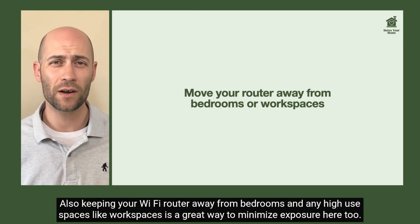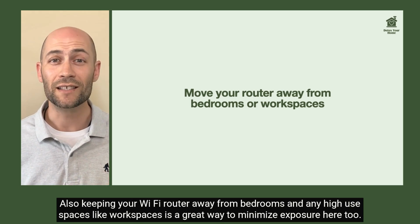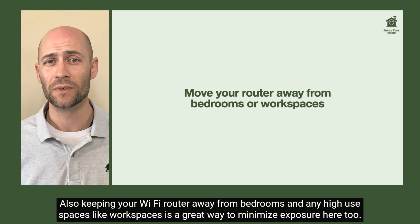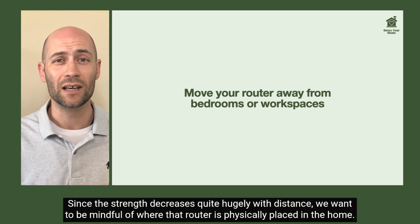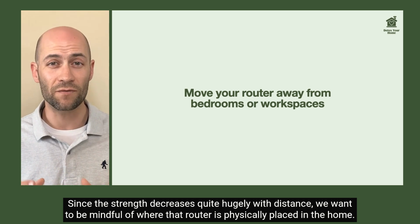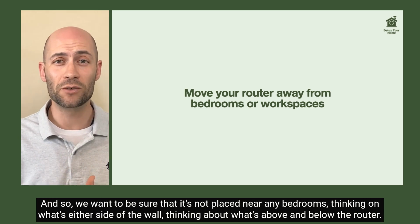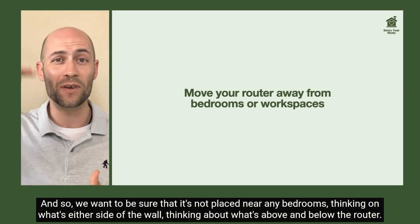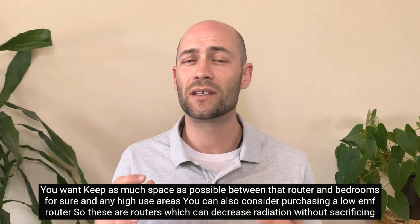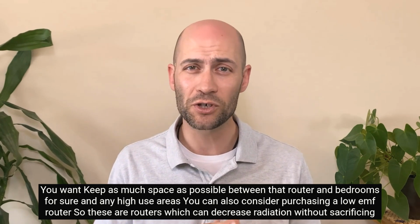Also, keeping your Wi-Fi router away from bedrooms and any high-use spaces like workspaces is a great way to minimize exposure here too. Since the strength decreases quite hugely with distance, we want to be mindful of where that router is physically placed in the home. And so we want to be sure that it's not placed near any bedrooms, thinking on what's on the other side of the wall, thinking about what's above and below the router. You want to just keep as much space as possible between that router and bedrooms for sure, and any high-use areas.